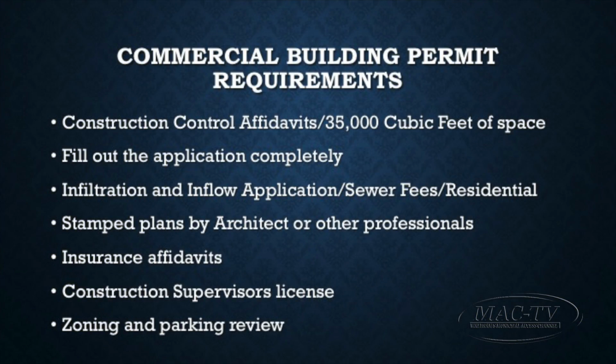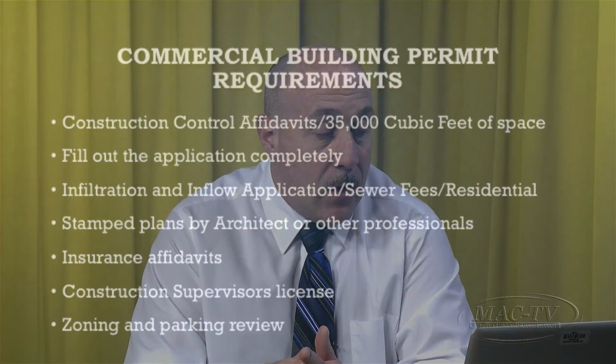You want to make sure that you fill out the application completely. In our commercial building permit application, there are several requirements for design professionals and engineers to sign the actual application. This may not be the case in some other cities and towns, but here in the city of Waltham we do require it, so that it needs an authentic application from the design professional who's doing the work inside the building permit application. So always something to consider.